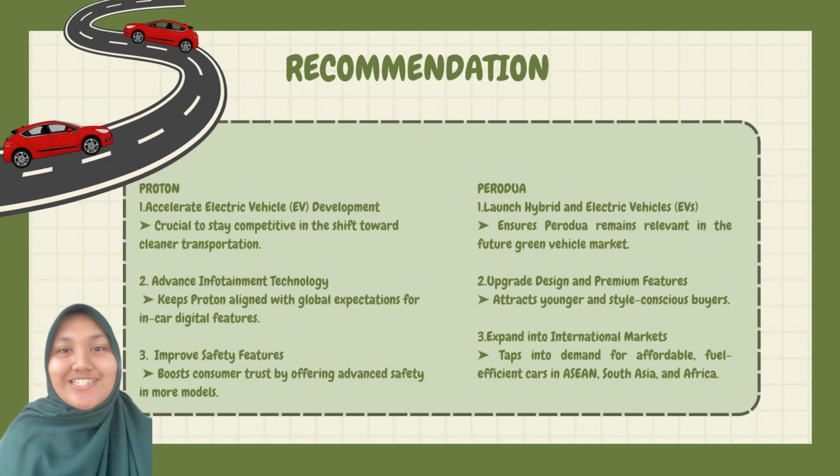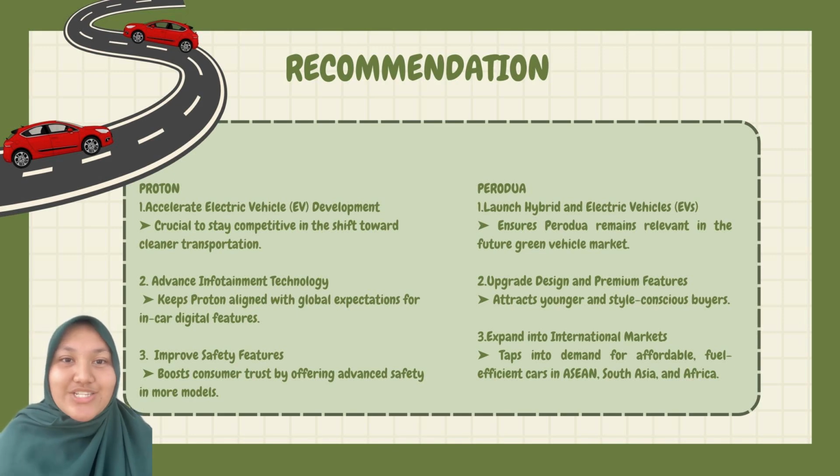So Proton needs to accelerate electric vehicle development to stay competitive in the shift toward cleaner transportation. And the next one is Proton needs to expand infotainment technology to keep Proton aligned with global expectations for in-car digital features. And the next one, they need to improve safety features. So Proton needs to boost consumer trust by offering advanced safety in more models.